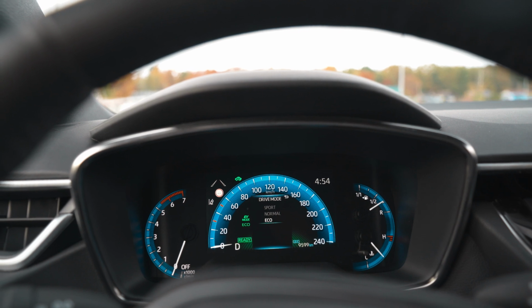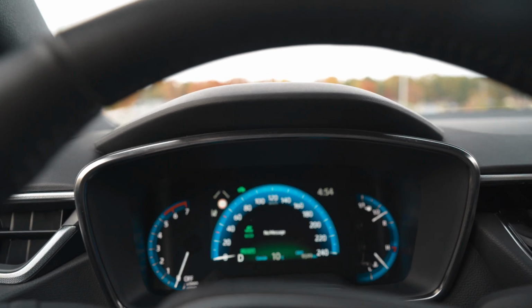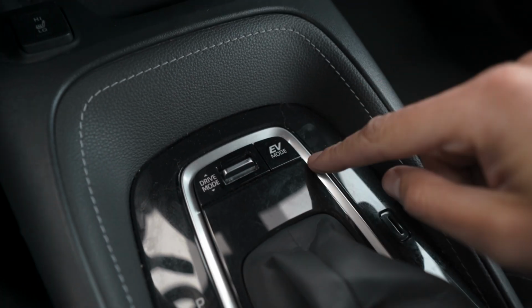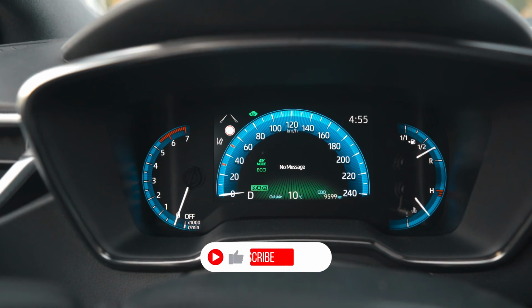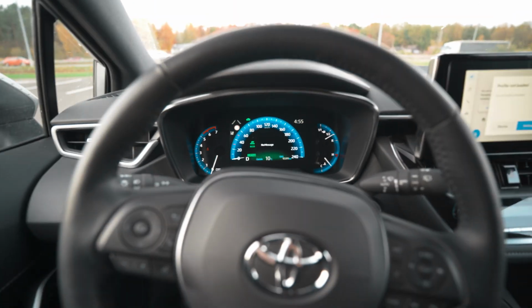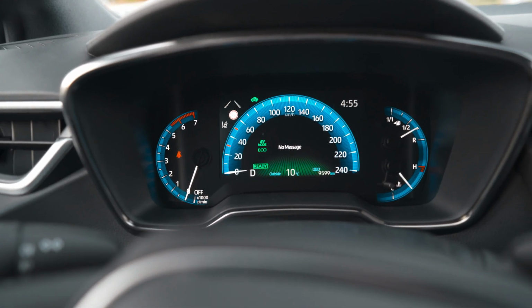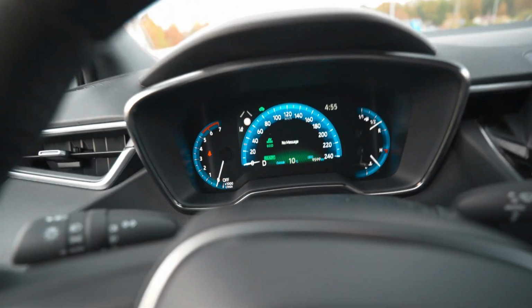Now Eco, on the other hand, actually lowers the throttle response to limit your harsh accelerations and also reduces AC output. Now there's another button we have right here, which is EV mode. And as you can see, it activates right here on the cluster as well. And what this should do, if the EV mode is activated, the car will only run on the battery during city driving. So we will try that out as well, and we will see if the petrol engine kicks in during the city driving.